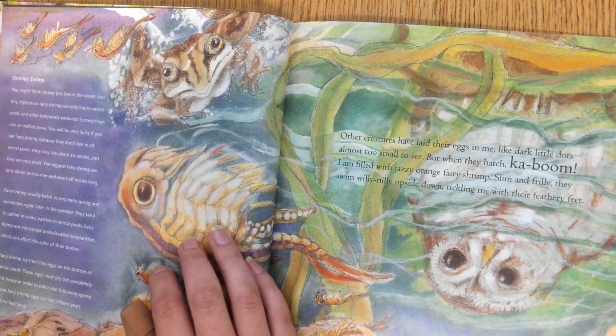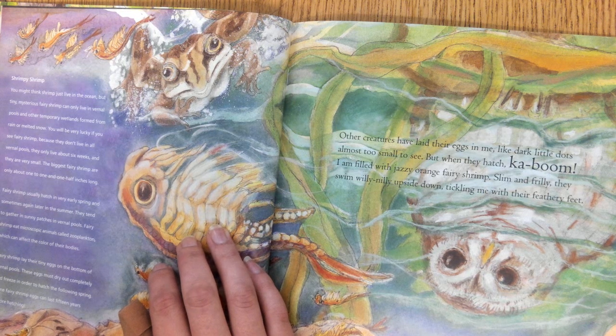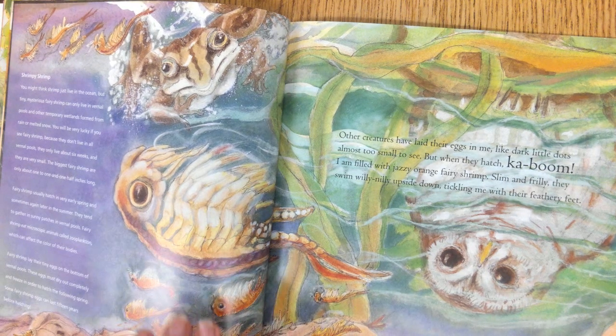Other creatures have laid their eggs in me like dark little dots, almost too small to see, but when they hatch, kaboom! I've been filled with jazzy orange fairy shrimp. Slim and frilly, they swim willy-nilly, upside down, tickling me with their feathery feet.